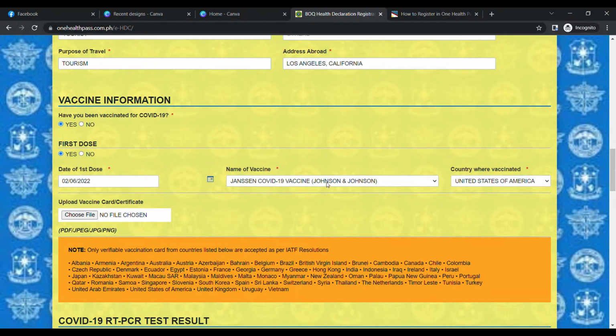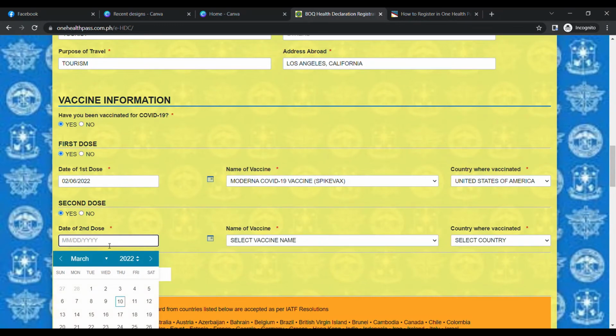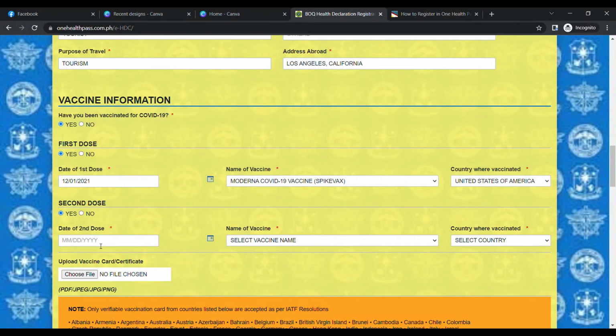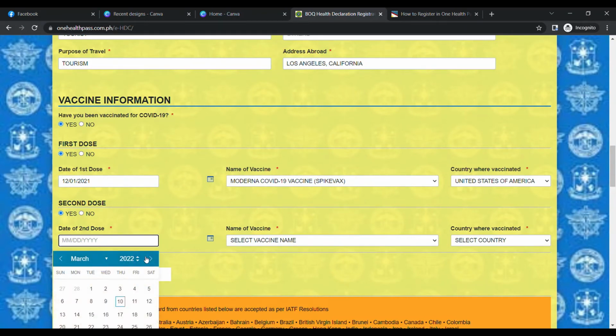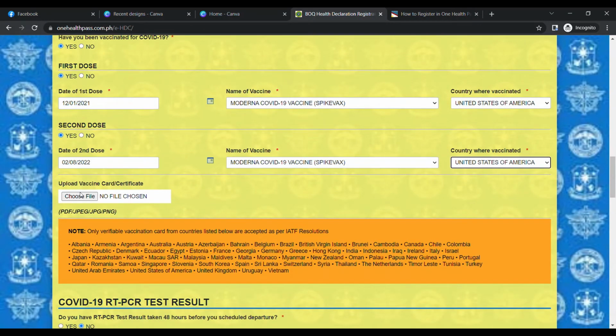Okay. Now, if you are vaccinated with Moderna and other two-dose vaccines, the next part would be to select when your second dose was, the date. For example, if I was vaccinated in December and my second dose is in February, and select the vaccine. For example, my second dose is Moderna as well, from the United States of America. Then you also need to upload the certificate.